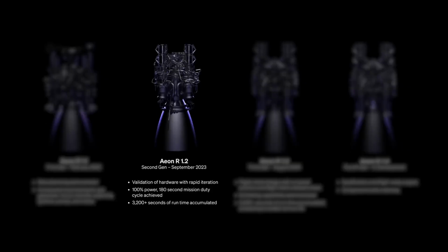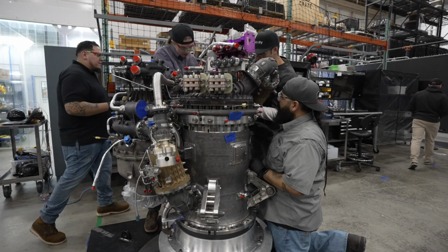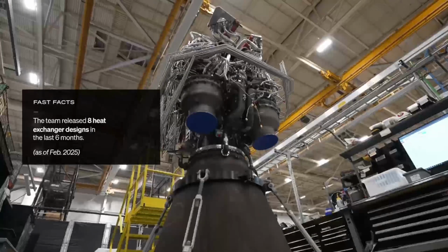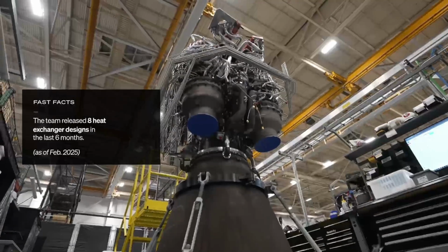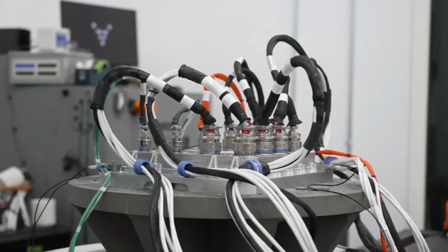AR 1.3, which we've been testing in late 2024 into 2025, is really a flight-like engine design. It fits the vehicle package, it's capable of gimbaling, it has our full-size engine skirts, so we're hitting our full thrust and full MR, and it has all the features that the vehicle needs as well, including pressure and heat exchangers. Maybe most importantly, AR 1.3 also included flight-like avionics and a flight intent software stack. This is the first chance for the Terran R program to really demonstrate this full end-to-end capability.